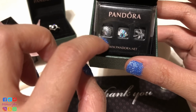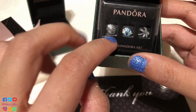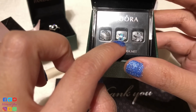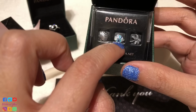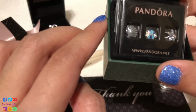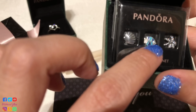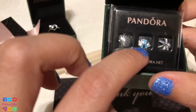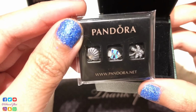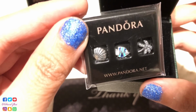I love this clamshell. Everybody knows that because I'm crazy about mermaid stuff. I'm addicted to collecting mermaid stuff as well. I like this super cute fish with my favorite colors, royal blue and turquoise in there. Very nice design, and it has cubic zirconia too, some tiny cubic zirconia on the tail, and then enamel for the royal blue, and then we have a light blue cubic zirconia for the fish eyes.